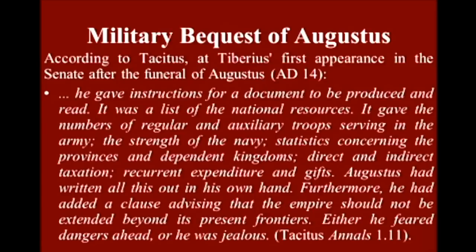Again, something really quite remarkable for an ancient state, to actually have itemized their resources. It gave the number of regular and auxiliary troops serving in the army, the strength of the navy, statistics concerning the provinces and the dependent kingdoms, direct and indirect taxation, recurrent expenditure and gifts. Augustus had written all this out in his own hand. Furthermore, he'd added a clause advising that the empire should not be extended beyond its present frontiers. Either he feared dangers ahead or he was jealous.